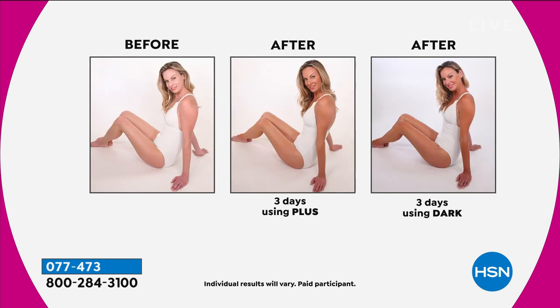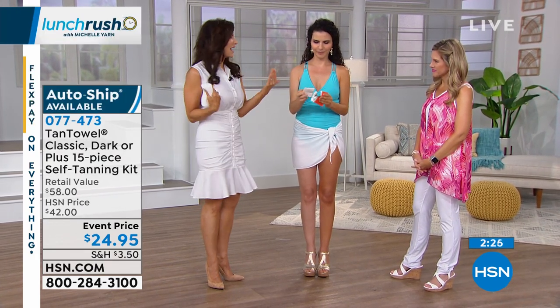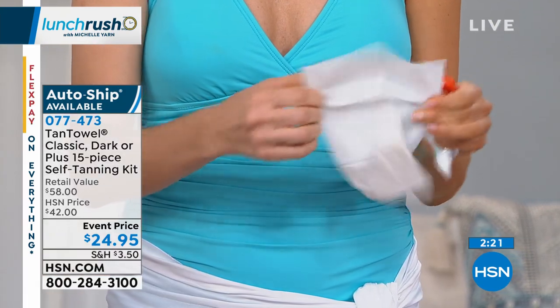I use the dark, and I'm very fair complected, blonde hair, blue eyes, and I still get the most beautiful tan from it. Absolutely. And plus is really for every skin type. So if you're really unsure about what to do, go for the plus. You can do a classic, you can do a dark. I mean, I generally can do all three. It all depends on what season I'm in. Yeah, what time of year. Exactly, but you definitely can.